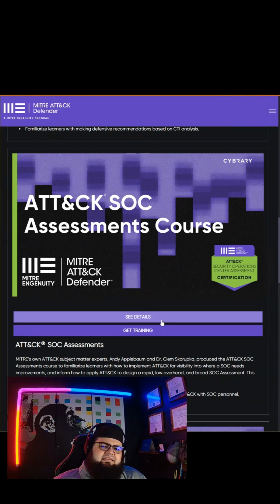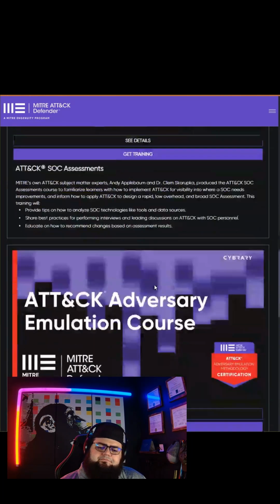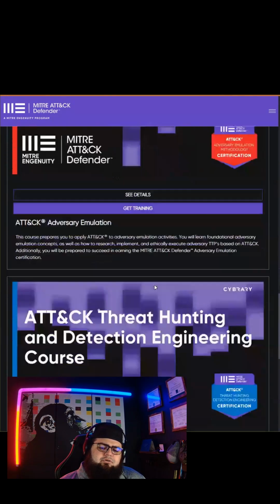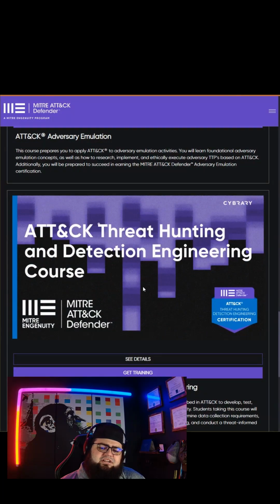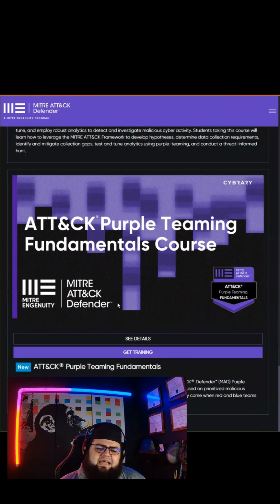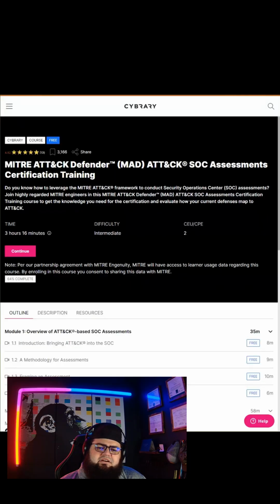It's about helping you use the ATT&CK framework to find blind spots in your SOC and in your collection. Fantastic set of coursework. Some of the newer stuff they're producing are adversary emulation courses. They have some threat hunting and detection engineering courses, as well as even purple teaming items now. And it's really great. As you click through it, you can see on Cybrary, you can go look up all the information and see what's there.